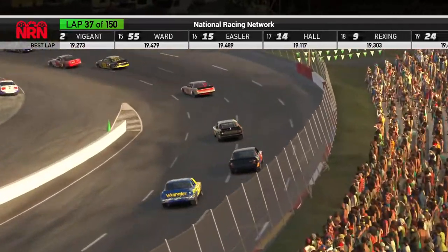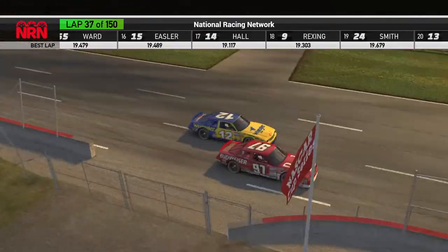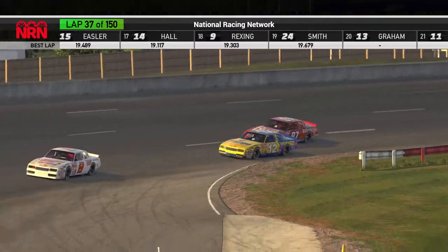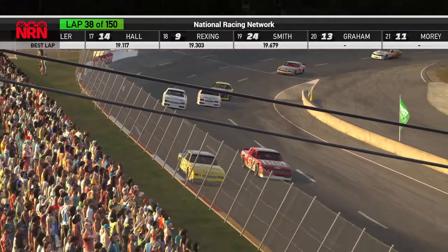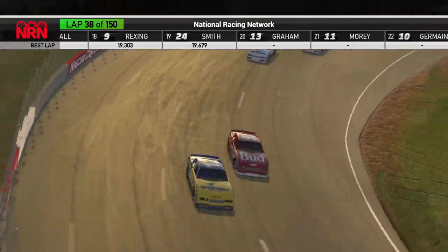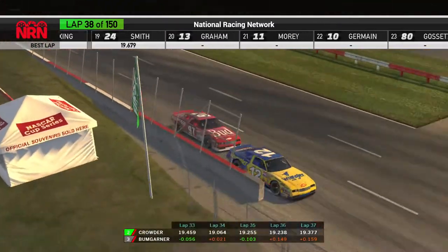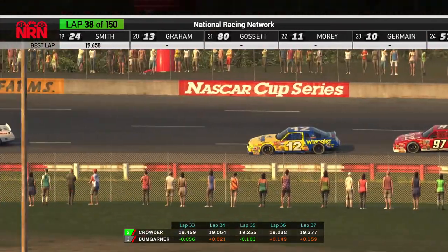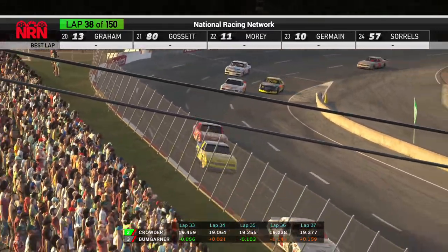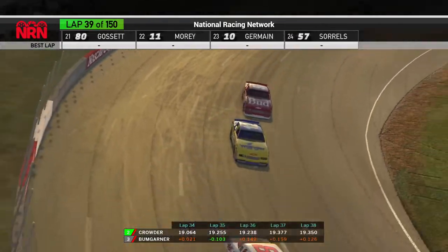Nice green flag run developing here. We're going to pick up back at the front of the field. Bumgarner and Crowder are at it again, this time for second. A little bit of a slide almost there in turn four. Bumgarner going to cross them back over down to the inside. Let's show you the numbers here. Time differences. Man, these cars are all within these two cars. This is the battle for second between Crowder and Bumgarner. They're within about a tenth of a second of each other in lap times.